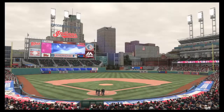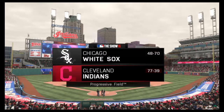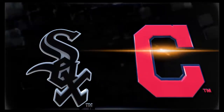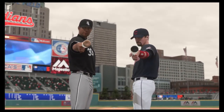Tuesday night baseball now from the home of the Indians, Progressive Field here in Cleveland. Tonight we begin a new homestand with the first of three between the Chicago White Sox and the Cleveland Indians. These two should provide some big-time fireworks. First pitch is coming up.